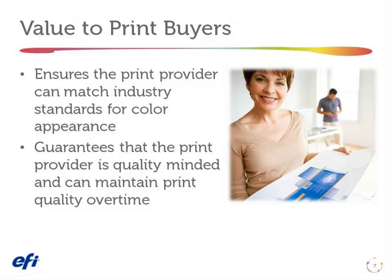It also gives the buyer some sense or some guarantee that you're quality minded. Because if you're going to get to one of these certifications and measure yourself and prove that you're there, chances are you're going to measure and prove that you're there every couple of days. So it gives your buyer a great deal of confidence, or can give them confidence, that your color is going to be not just good, but also very consistent.